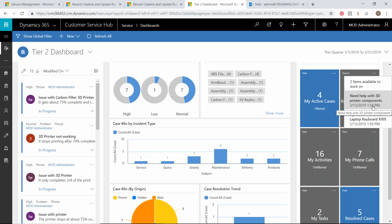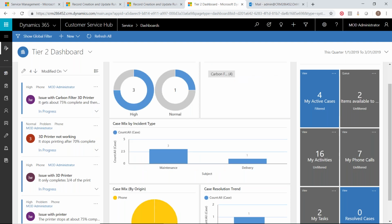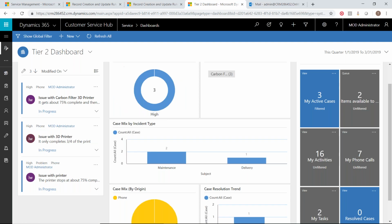But like I mentioned, 3D printers are kind of my passion or my area of expertise. And I've been noticing here that, okay, we have a trend. We have 4 carbon fiber printers that are having issues. So I'm going to drill into that. And of those 4, we have 3 that are high. So I'm going to drill into that to see the high cases. And now I can see that they're all coming by phone. But more importantly, an issue with the carbon fiber.